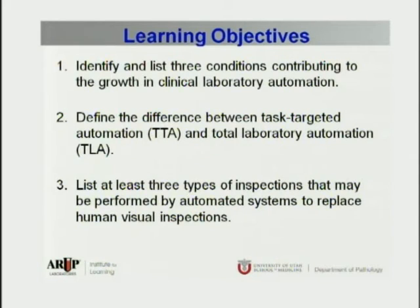So the learning objectives for this talk, since I was told to prepare some, are shown here on this slide. One is to identify and list three conditions that can contribute to the growth in clinical laboratory automation. Two, define the difference between task-targeted automation and total laboratory automation, TTA and TLA, and then list at least three types of inspections that may be performed by automated systems replacing human visual inspections.